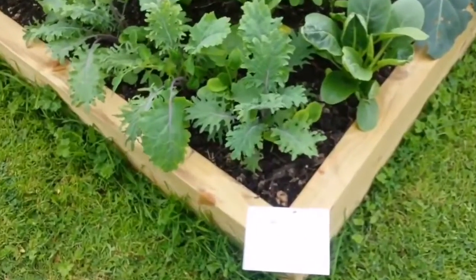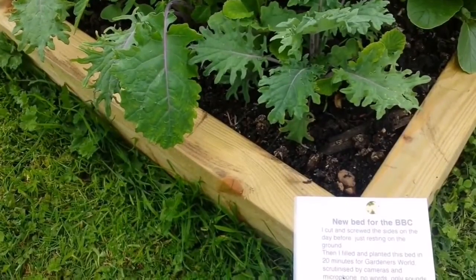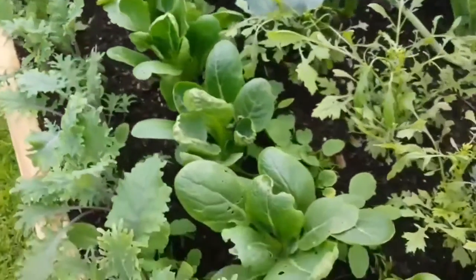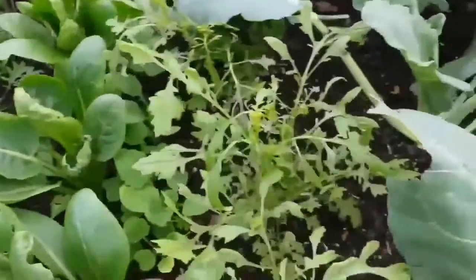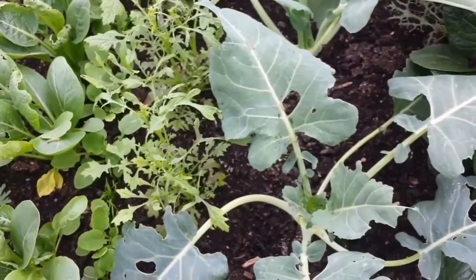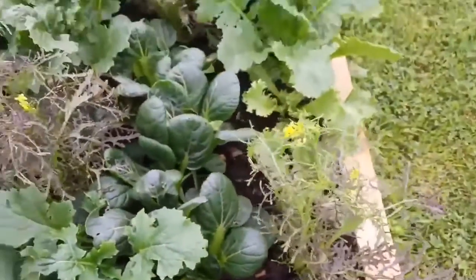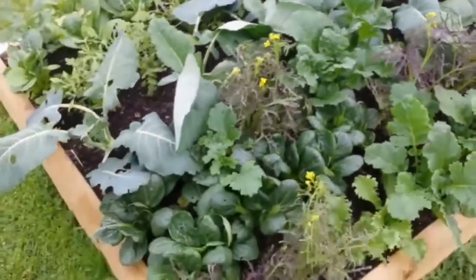This is a new bed that I made for the BBC. I cut and screwed the size on the day before, just resting on the ground, okay, and topped it with compost. And then planted this for BBC. I see radishes, I see pak choi, I see this mustard, I see frilly mustard, some, I think this is broccoli, and some frilly mustard again, and then pak choi again, it's kind of oriental leaves. So that's what you will see in BBC.